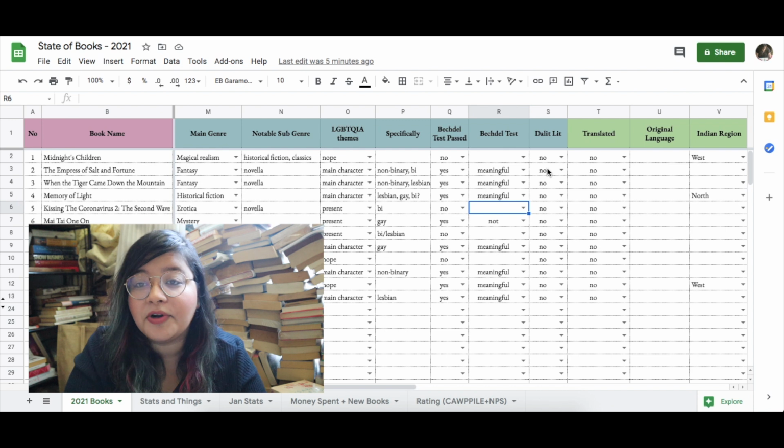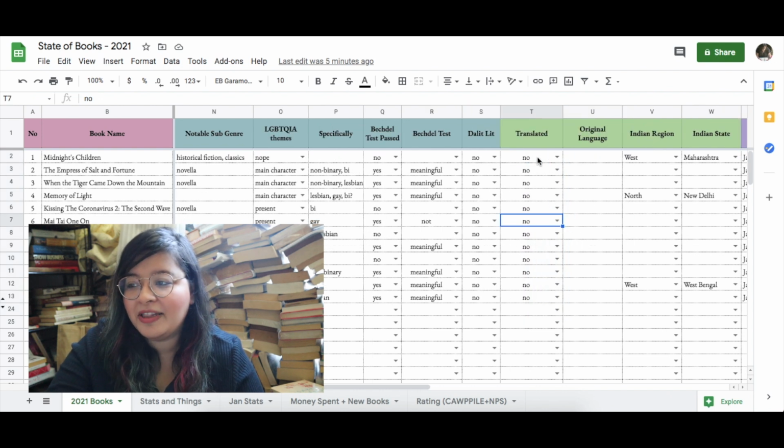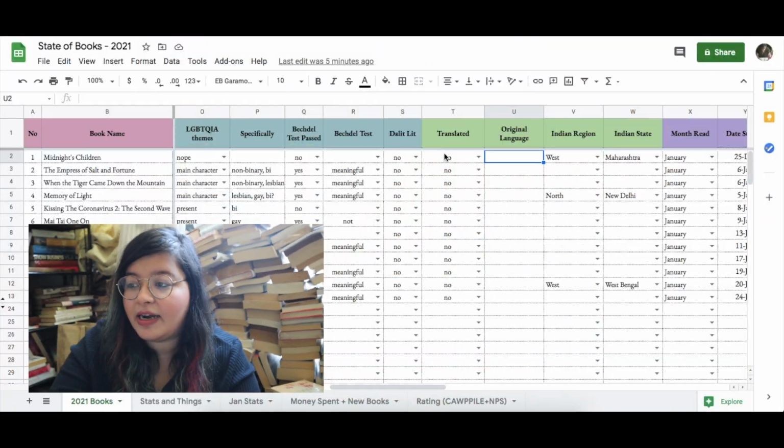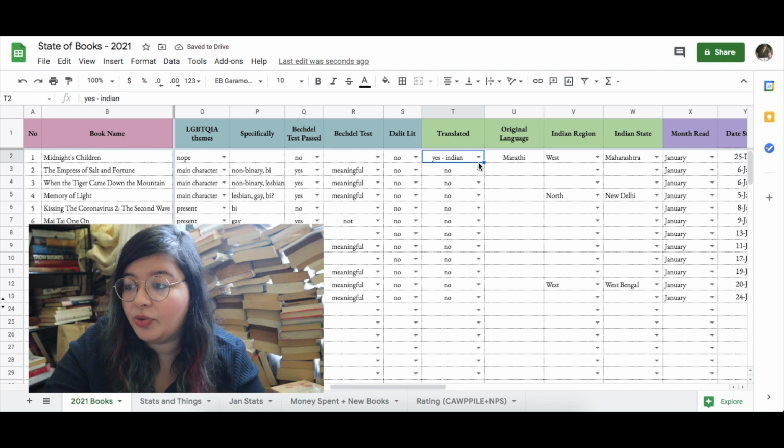And then of course I said that I wanted to read more Dalit literature, so clearly during January, not great. So Dalit lit or not. And then I said I did want to read more translated literature, so I have options over here of yes it is Indian, yes it is international, or not. You can edit this, and I will tell you later how to edit. And then I write here, for example, if this was translated from Marathi, then I would just write that here, but it is not, so no.